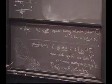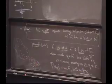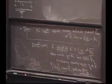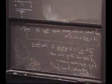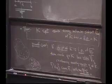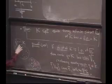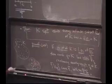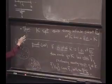K is compact if and only if every infinite subset E of K has a... Sorry. Let me just think here. So we have some subset. The set E is these infinite things. The set K is the entire big set. And the claim is that K is compact if and only if no matter which infinite subset you pick, it has a limit point. Every infinite subset has a limit point that's actually in K. So the statement is correct.